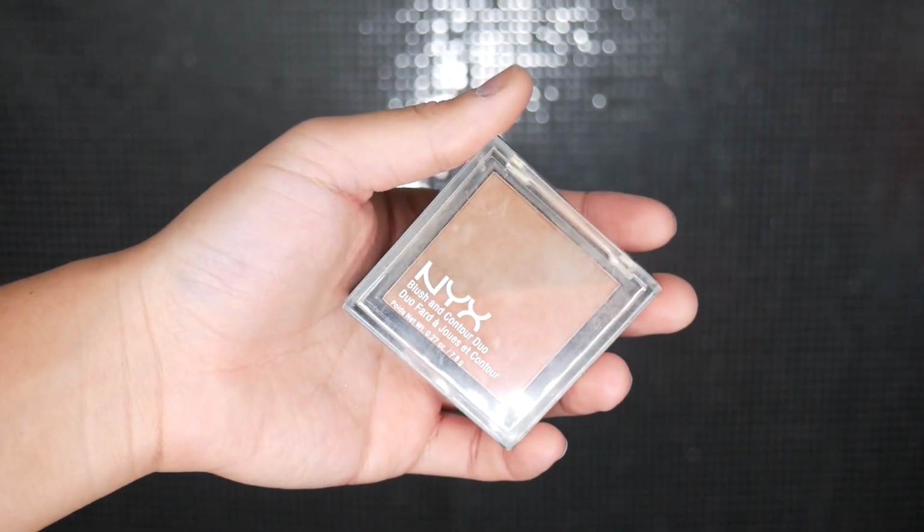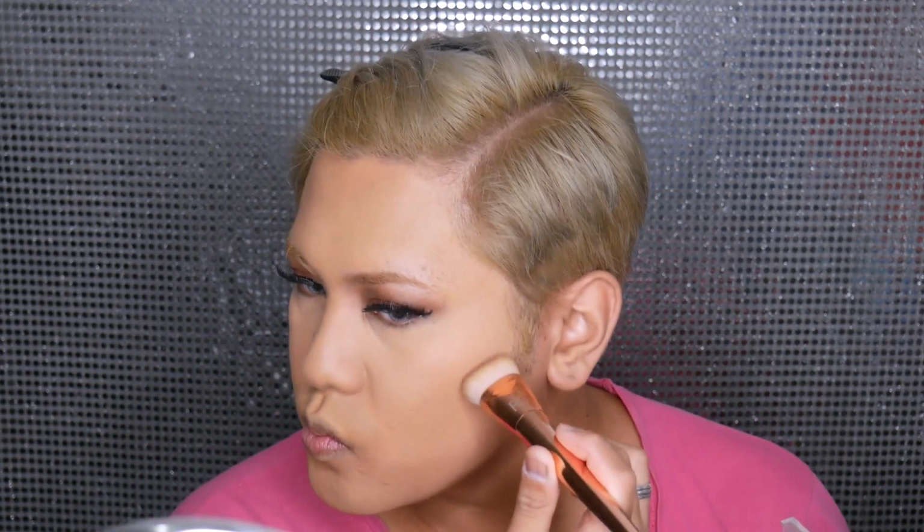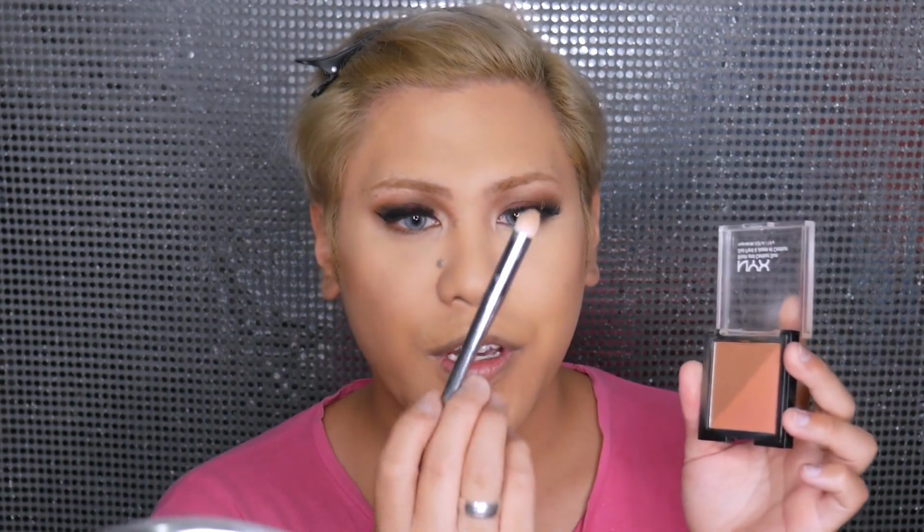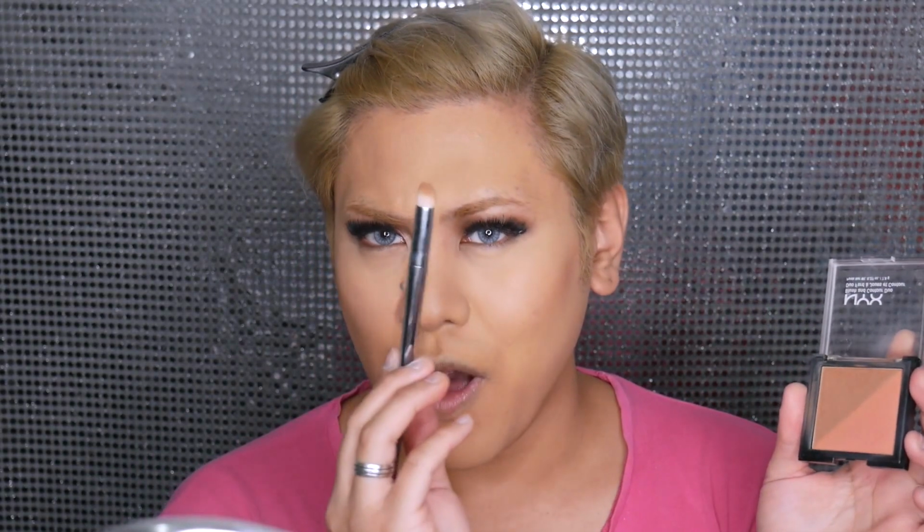Next, for contouring, I'm going to grab the NYX contour powder from this Blush and Contour Duo. And I'm going to be using the contour brush from the Real Techniques Bold Metals collection line. For the sides of the nose, I'm going to be using this 201 pointed eyeshadow brush from the Real Techniques Bold Metals collection line again.